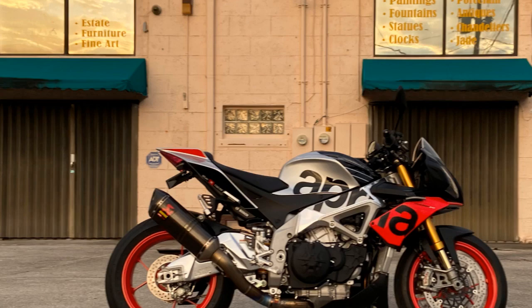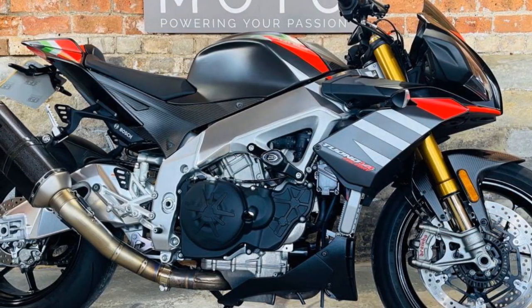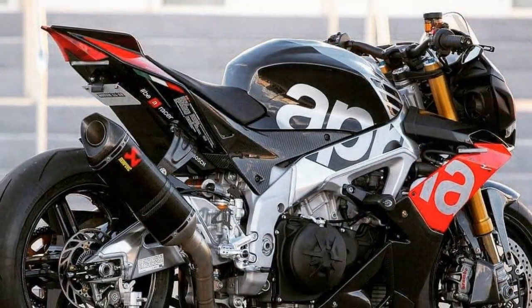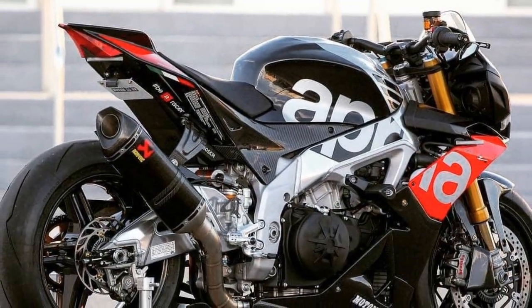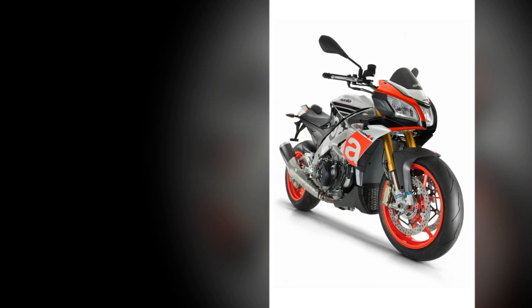Pros of the Aprilia Tuono V4 1100 Factory. 1. Powerful V4 engine. The 1077 cubic centimeters V4 engine delivers a staggering 175 horsepower and 89 lb-ft of torque, providing exhilarating acceleration and top-tier performance.